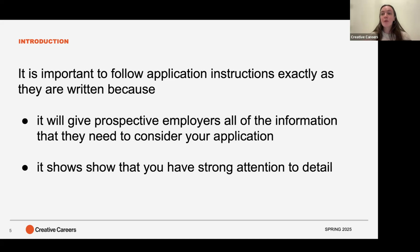But second, really following instructions to the T exactly as they're written shows that we have strong attention to detail. It shows that we can take instructions and follow those steps exactly as they're written out, which is really important regardless of the industry that you're going into. So you're going to hear me say quite a few times, make sure that you read your application and know the questions that you're responding to before you respond to them. But that's because this is really important. And demonstrating that strong attention to detail is going to be a skill set and a way of working that will benefit you regardless of your industry, your level of seniority, or where you're at in your career.